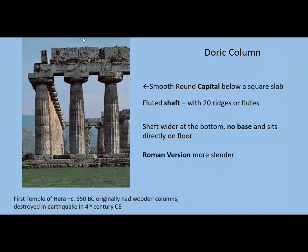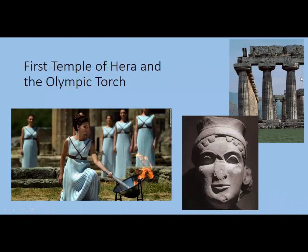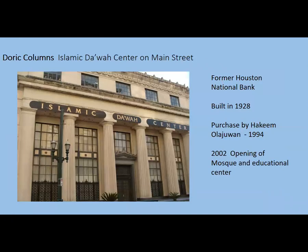The Doric column: this is the capital right here, and the capital is smooth. Below it is a square slab, and this is the shaft. With the Doric column, the shafts are fluted, meaning they have ridges in them, 20 ridges. The shaft at the bottom is wider than at the top. The Roman version of these is more slender, but I'm not going to go into that. You can read about it. In Houston, we have Doric columns just down the street from U of H Downtown at the Islamic Da'wah Center.